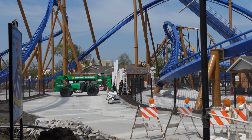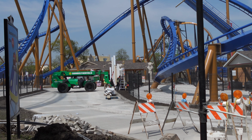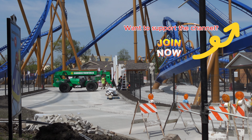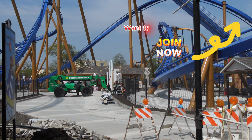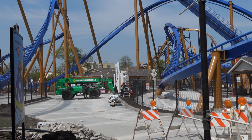They haven't tested it in a while. It stopped testing shortly after I came into the park. So there were some people up on top of the lift hill earlier, not sure what was going on, and they were opening and closing the gate, the station that opens when the train dispatches, and there was a guy working kind of in front of the train up there earlier, so not sure what that was about.